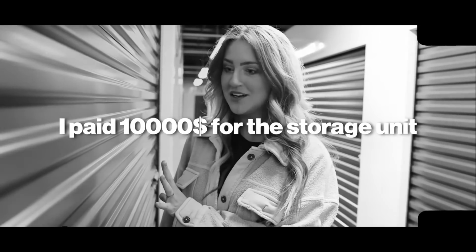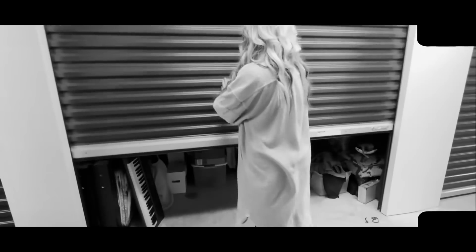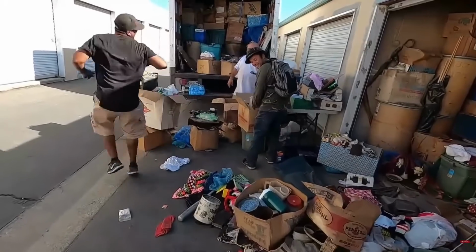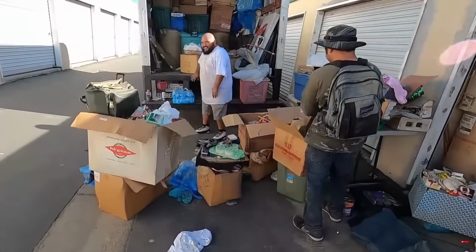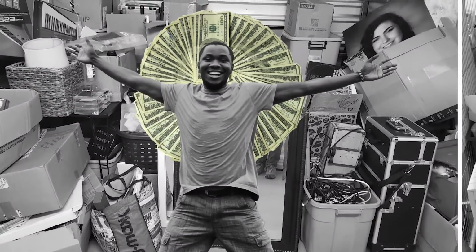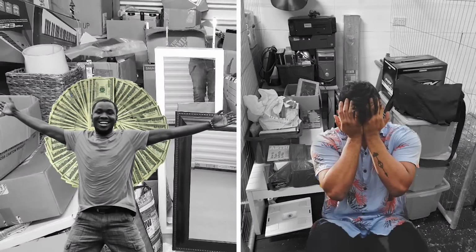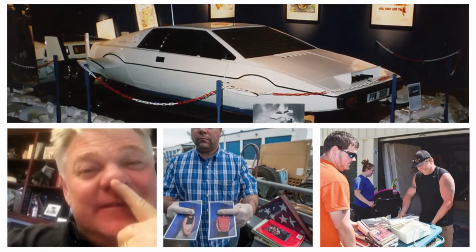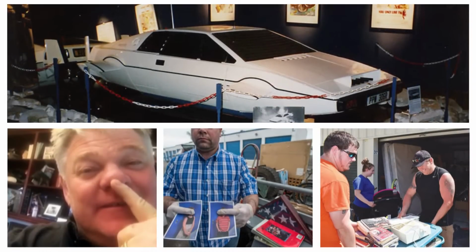$10,000 for the storage unit, and we're gonna find out if it was worth it. Wow! People just love to buy abandoned storage units, but it does cut both ways. You either become filthy rich or spend the rest of your life regretting your decision. Join us as we have a look at 15 luckiest storage unit finds ever.